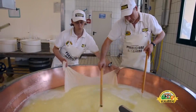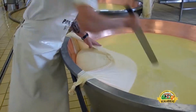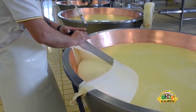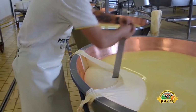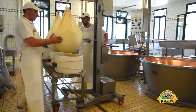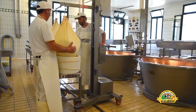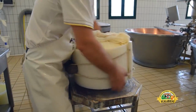At the end of each year, every single wheel is controlled by experts of the consortium and classified on the basis of the absence or presence of any internal defect. The hot branding of the rinds, which characterizes Parmigiano Reggiano cheese, is applied by the consortium only to perfect wheels, or wheels that have only the slightest fermentation defects in the grain of the cheese.